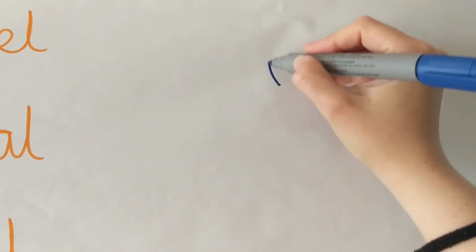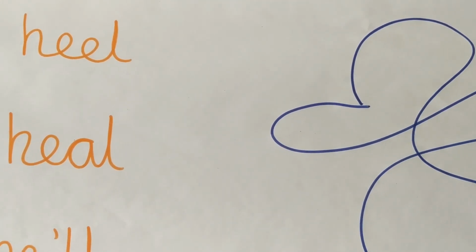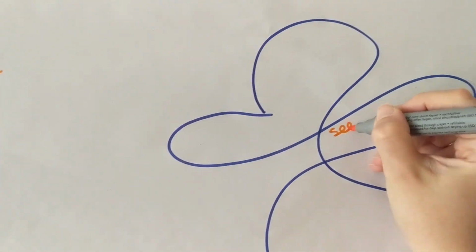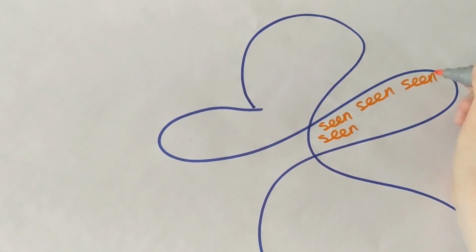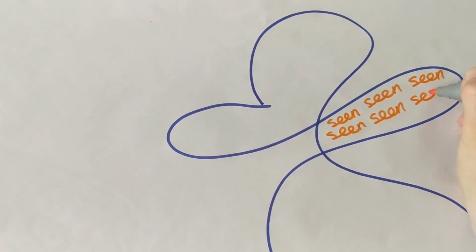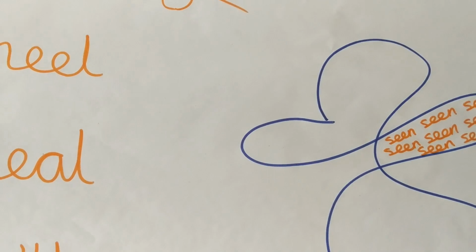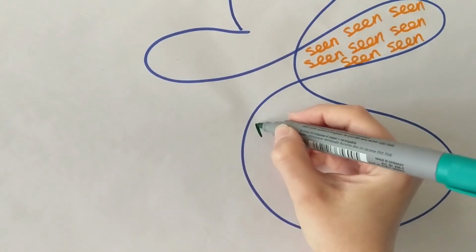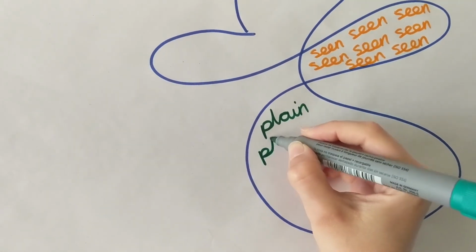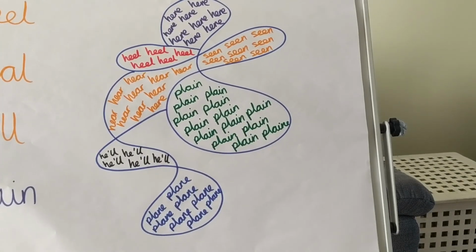Your next activity, you could have a go at a spelling scribble. So I've drawn my shape and now I'm filling each section with a different word. And hopefully the more times I repeat it, the easier it will be for me to remember the spelling. And here's my completed spelling scribble.